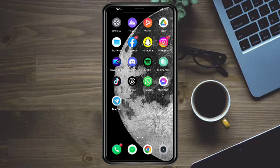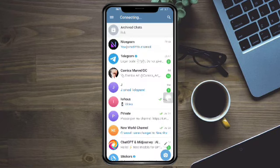So that just means that your Telegram is blocked because you are not yet 18 years old. So in order to unblock all your Telegram channels, you can just listen to this tutorial. So to do that, let's head over to our Telegram.